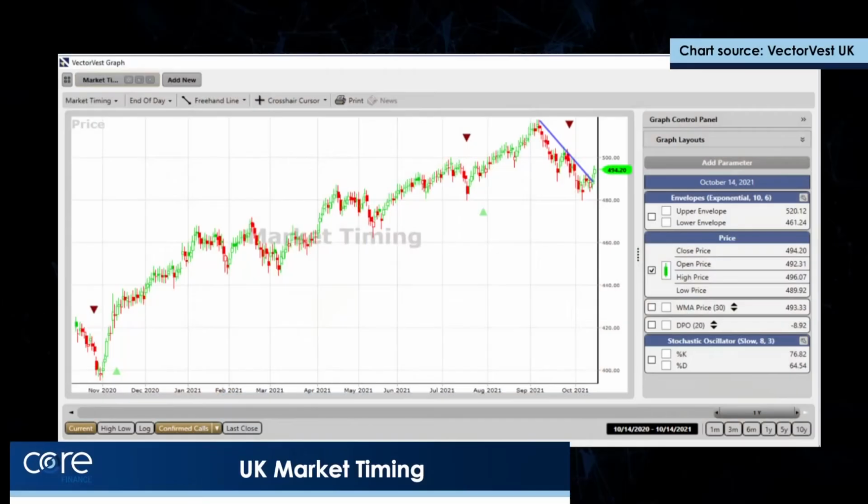And I want to try and answer the question, has the pullback in equities, in fact, ended? If we have a look at the first slide, that's the VectorVest composite of the UK market, a composite indicator of all 2,200 shares that we follow in the UK.